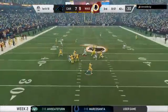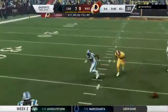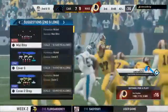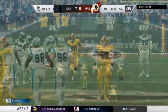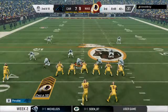Off play action. Eason. Oh, incomplete. A turnover would have really helped there. Almost intercepted. Instead, it's just second down. So second down. Still 10 yards to go. Ball on the 43. Strong right.